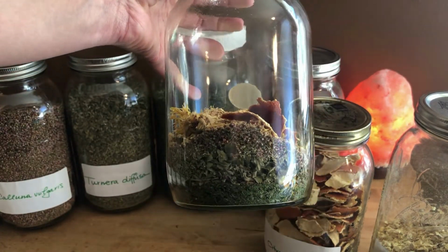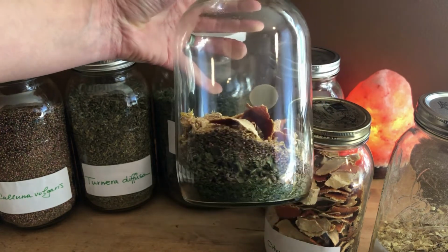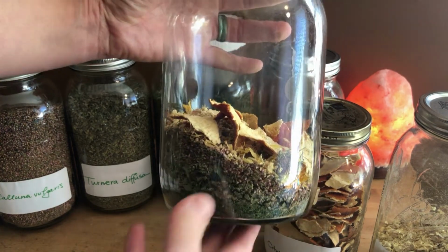So here is my jar. I'm just going to make up this, not in a fancy teapot. I'm just going to put it in a jar today. And here are all those herbs.